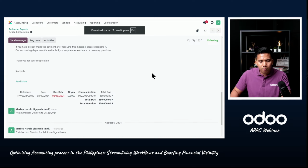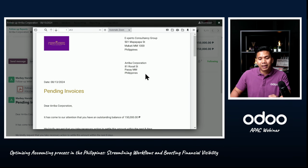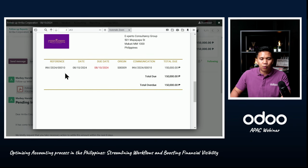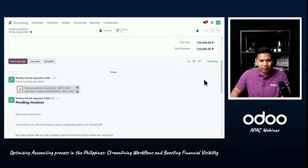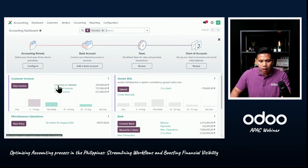Okay, so if we scroll down, no, makikita na natin dito yung sample PDF na nasend kay client for follow-up. So this is naka-breakdown dito kung ano ba yung mga invoice number, what are the reference numbers, and also yung due date. And the most important is yung due amount ni client. So may kailangan pa siyang bayaran na 150,000. Okay. And also the good thing about Odoo is it will also remind you kung ilan pa ba yung invoices sa kailangan ma-validate. Kung may mga unpaid invoices pa, kung may mga late invoices. The same with the vendor bills.